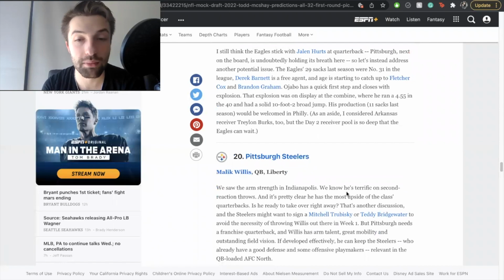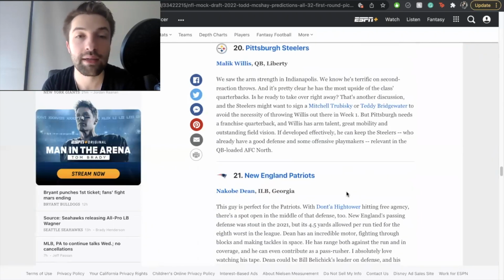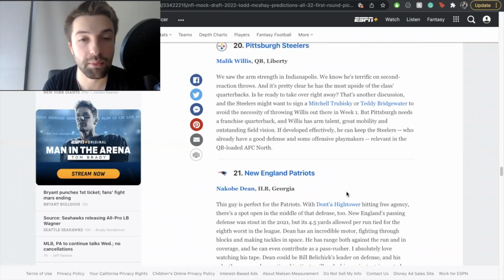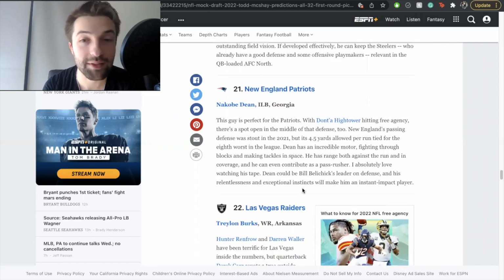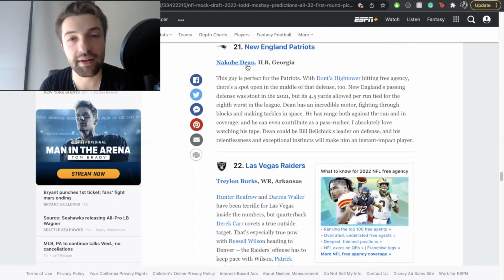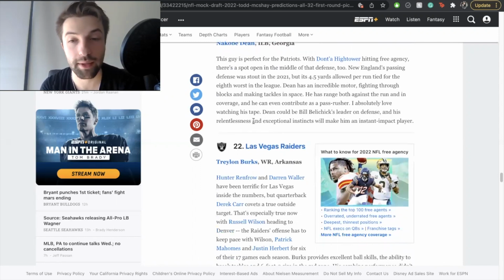Steelers going Malik Willis would be a dream if they did not have to move up, because I think that moving up for a QB that is unproven is not really the best move. New England Patriots, Nakobe Dean. I very well might support that. I love it. Big fan of that, especially when you also cut your outside linebacker, Kyle Van Noy.